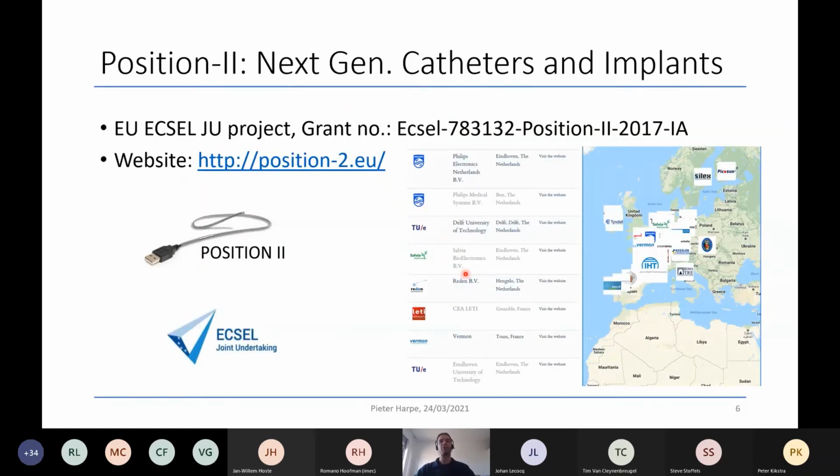The second example I want to mention is actually in the context of a very large EU project, a so-called Excel joint undertaking project called Position 2, where the overall goal is about a next generation of smart catheters and implants. So it's a large project with many different partners, academic and industrial, within Europe. Actually, our next speaker is also part of the same project. I cannot cover everything because then it becomes a really long afternoon.